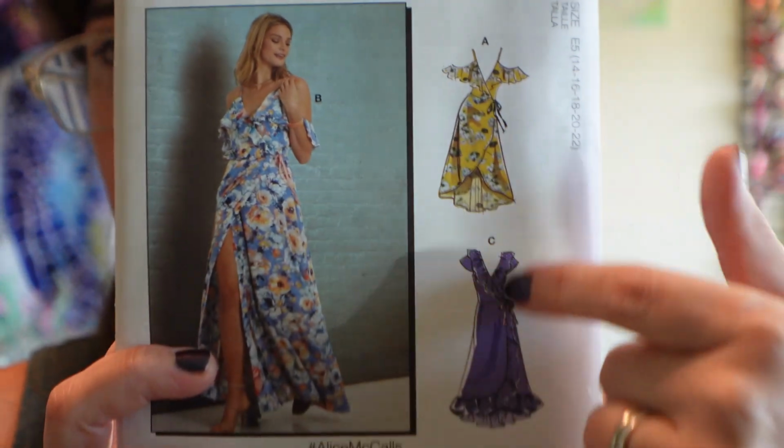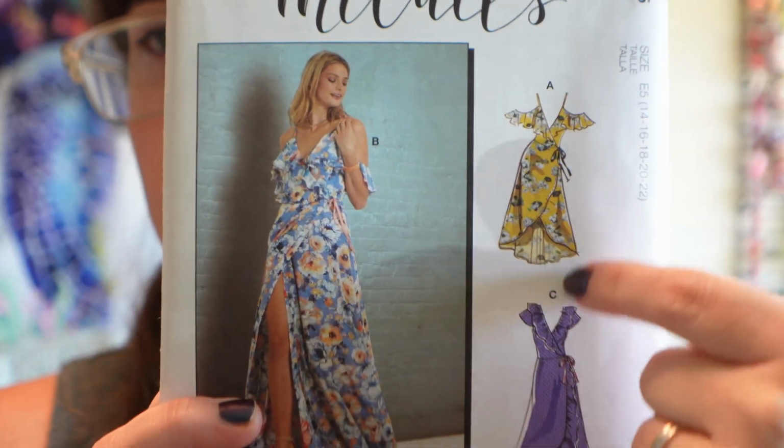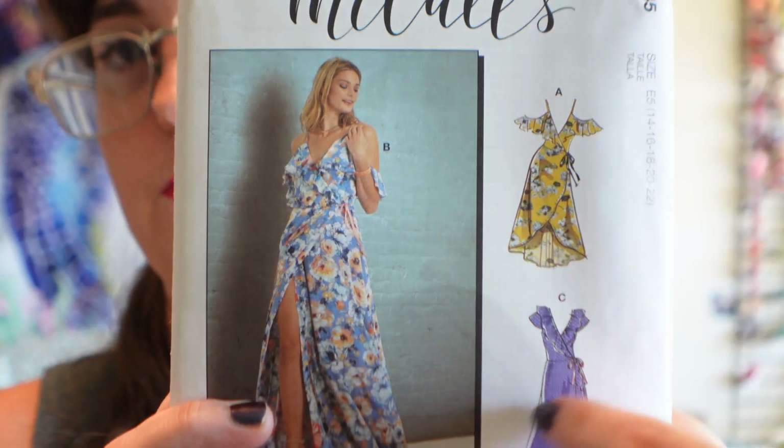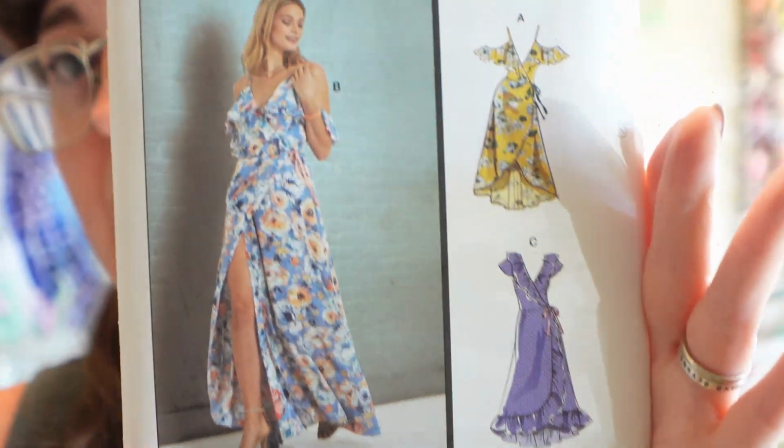It's this really beautiful dress. It's definitely within the Kibbe soft dramatic style lines with the V-neck, the wrap, all this sort of really drapey. I think it's really pretty. I like all the views, honestly. I think it's beautiful.